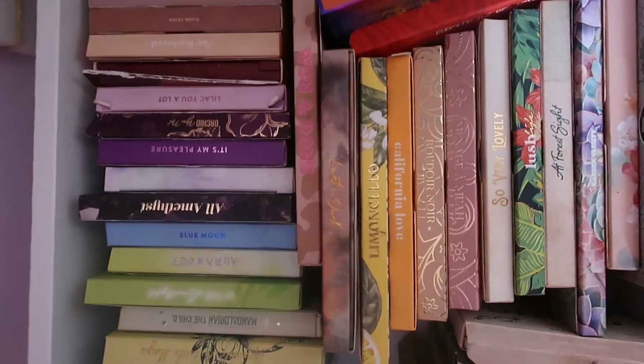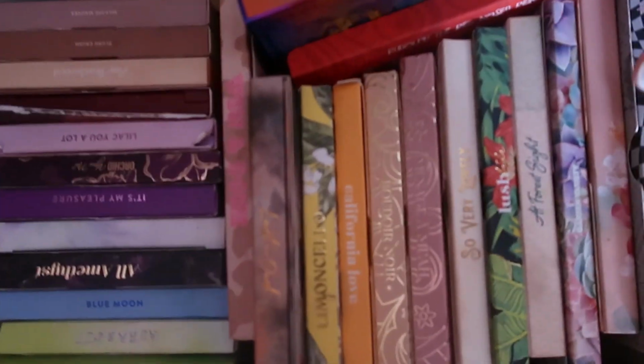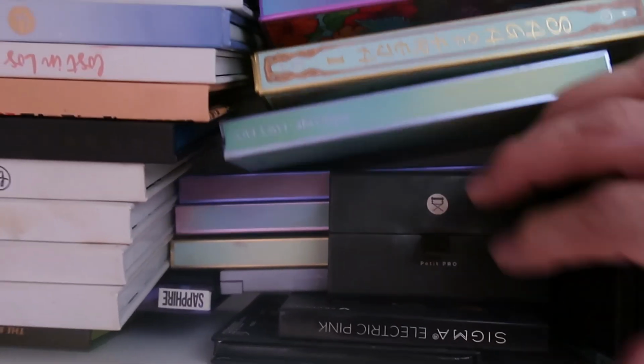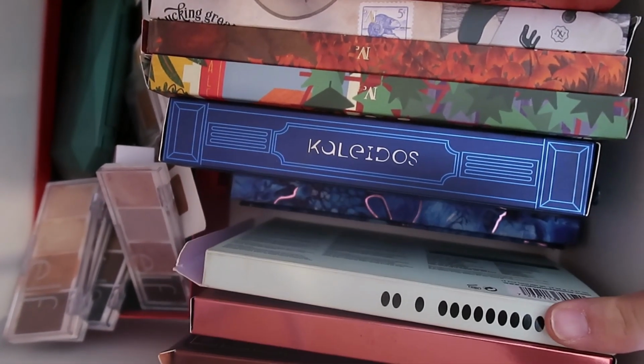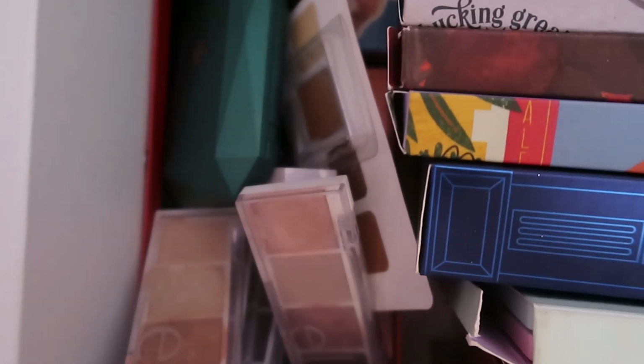Okay, let's see, eyeshadow palettes. Now this is going to be painful. So many palettes. This is drawer number 1, mainly ColourPop and Urban Decay, Anastasia Beverly Hills, Revolution, but a lot of ColourPop. Here I have more BH Cosmetics, Juvia's Place, more Urban Decay, Sigma, and wait for it, there's more. I need to bend over. Can you see this? Kaleidos, Natasha Denona, Nomad, Sigma, another Sigma, more Urban Decay, Minis, and Nomad Cosmetics, and I also have more.